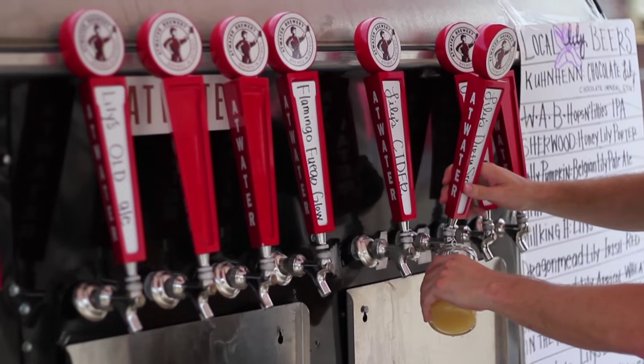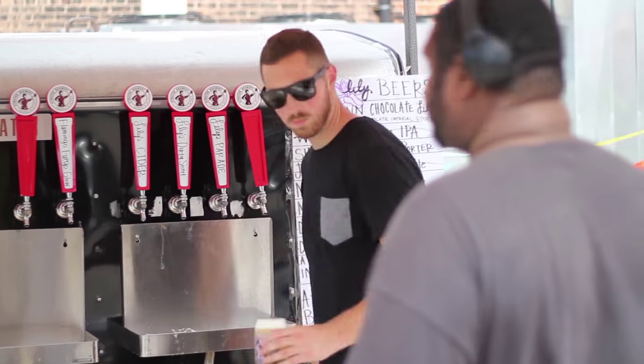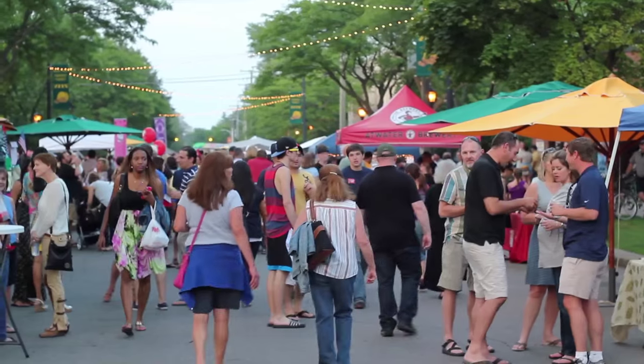We got beer from different places all over the state. Truly, all these guys are, you know, great friends. A lot of these people have friendships and relationships that go back 10, 12 years.